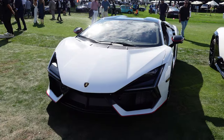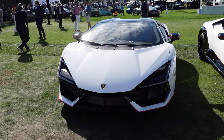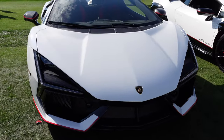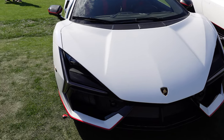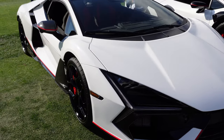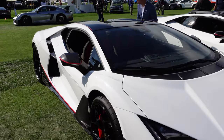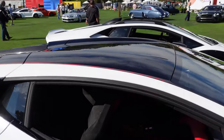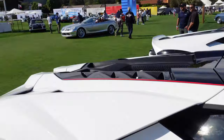So we've got the Revuelto and the Huracan Sterrato just being taken off of the Lamborghini stage. The Revuelto is one we have not seen before, so might as well get up close to it. You can see a lot of styling cues from some of the previous limited-run Lamborghinis, like the Sian. You can definitely see it sticking out in the headlights. I've noticed that as a theme with Lamborghinis. When their new flagship car comes out, they generally take design cues from previous special editions. The Sesto Elemento kind of looked like the Huracan. The Aventador had some Reventon styling to it.